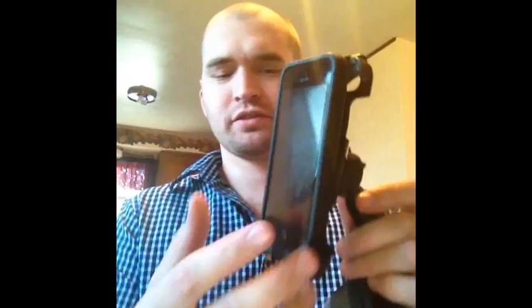Now let's get to the sled here. Simple form factor here. We're going to start on the bottom, right down where your phone's going to go. It has good enough grooves down there that it's going to go in straight. Click it and you're done.